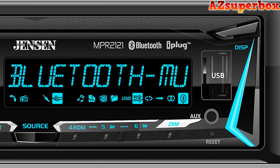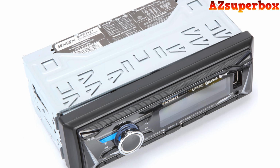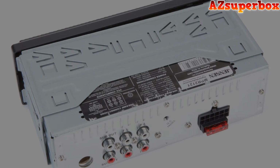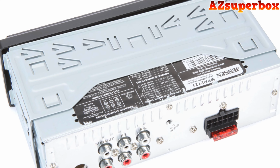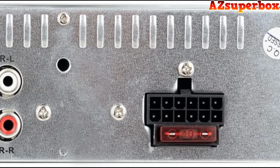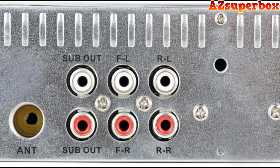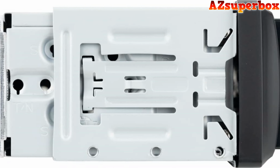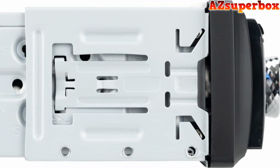Equipped with a 12-character LCD display and 4 preset EQ curves, you can easily adjust audio settings to suit your preferences. Additionally, the push-to-talk button allows for seamless interaction with your smartphone assistant while driving. With features like over 32K color combinations, Bluetooth wireless technology, and voice activation button, the Jensen MPR2121 offers convenience and functionality for drivers seeking a reliable and user-friendly head unit.